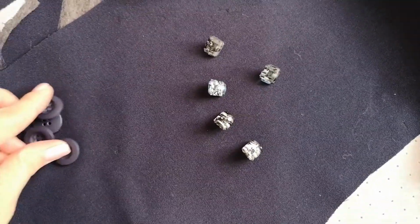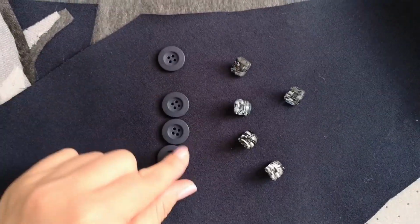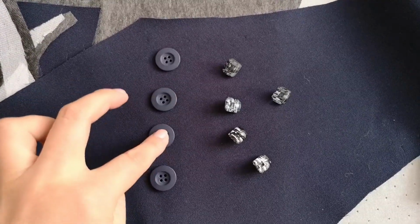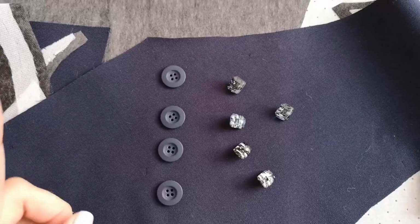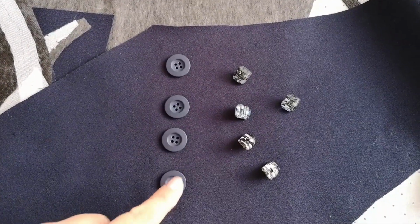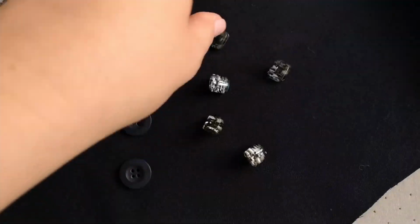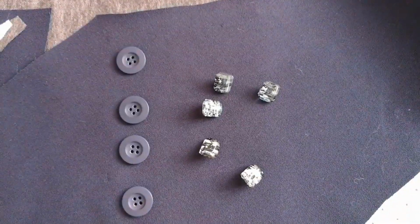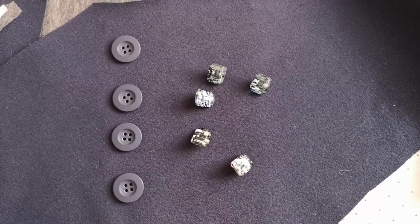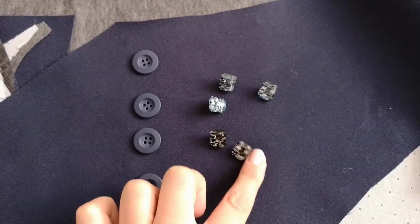So my question is, keeping in mind that my whole outfit that I planned is going to be navy trousers, navy waistcoat, navy, or some sort of dark shirt, and so what, navy buttons or these fancy buttons. However, the fancy buttons might not go with every outfit and every accessory and every pair of earrings that I have. So I don't know what to do.